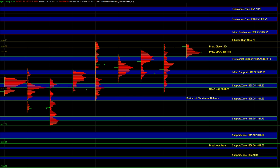And even better would be if we actually held yesterday's VPOC of 51.5. Holding above that would actually just confirm that we're seeing strength on the buy side, and we can push through the all-time high and make an extended move up towards 1860 to 62 quarter and 66 quarter to 68 quarter.